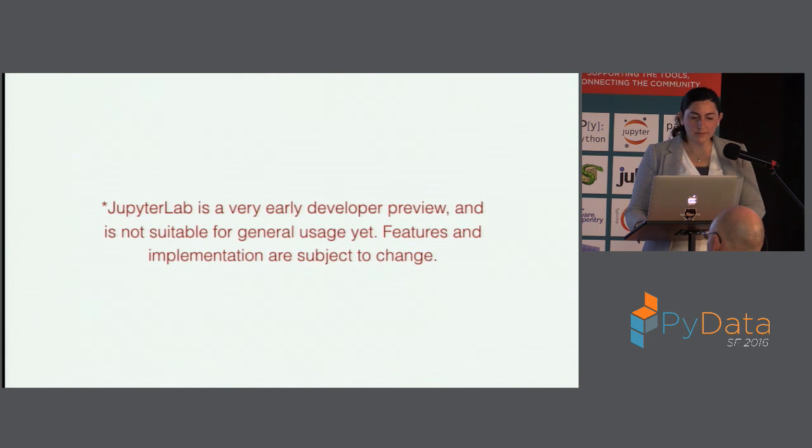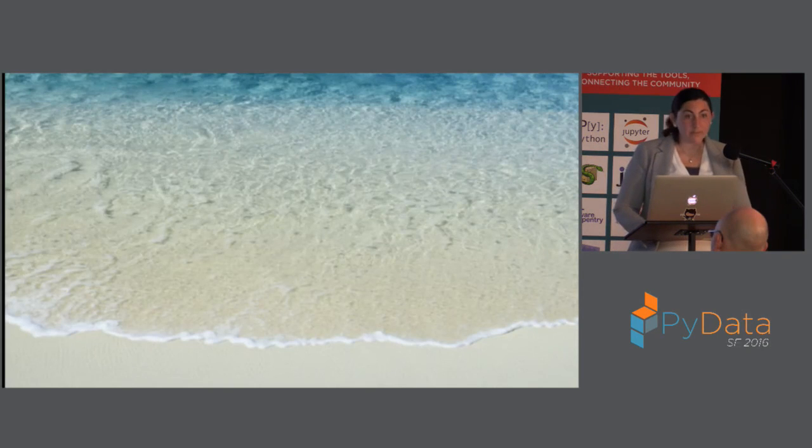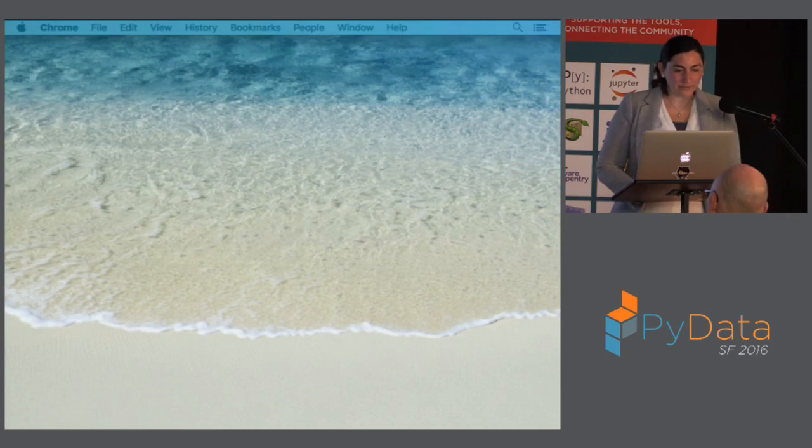All right. So, as I mentioned, JupyterLab is a very early developer preview. You can download the code, you can play with it, but please don't do any super important career work in it because it could break at any minute. So it's not suitable for general use. The features will change. So at this point, I'm going to move to the live demo. This is my first live demo of JupyterLab, so just bear with me.